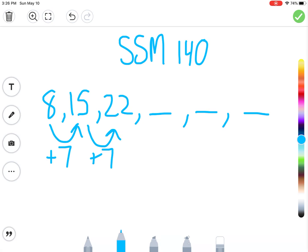So I'm at 22, I'm going to add 7. So 23, 24, 25, 26, 27, 28, 29. Very important that I take my time and make sure that I'm getting each number correct, because if I get the first one wrong, it's going to make my next ones also wrong. So I want to make sure I'm careful. So 29 plus 7, so again, 30, 31, 32, 33, 34, 35, 36. And then my last one, 37, 38, 39, 40, 41, 42, 43.